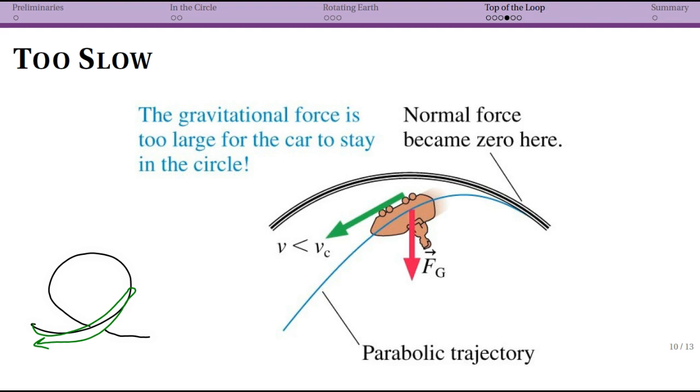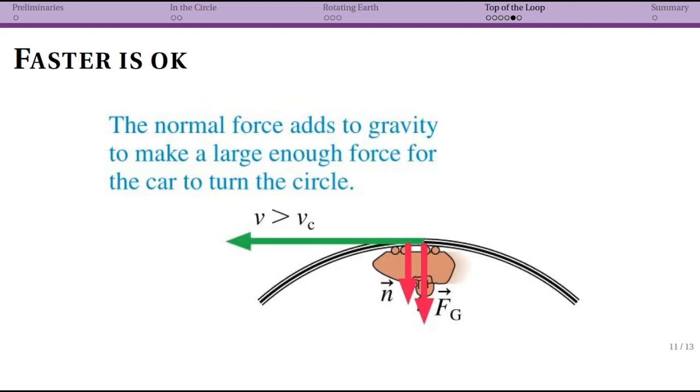So let's consider another case then. What if you are going really fast, right? Again, the final argument we're going to make is that there's a special speed. We've said if you go too slow, you fall off. But what if you go too fast? This is actually okay.